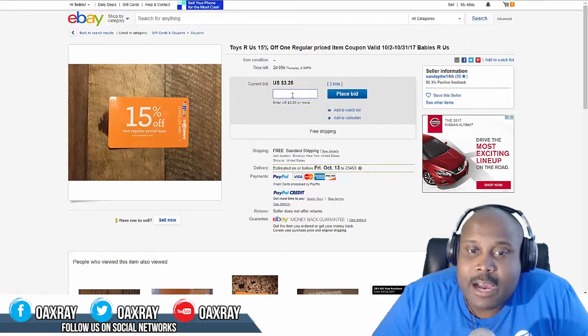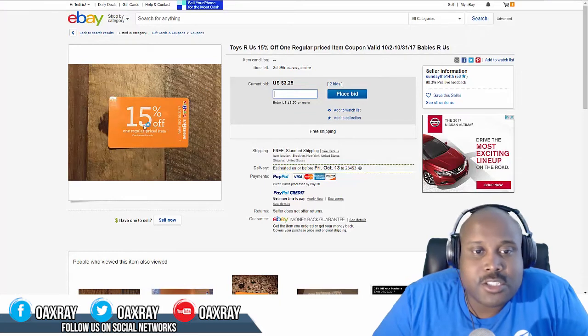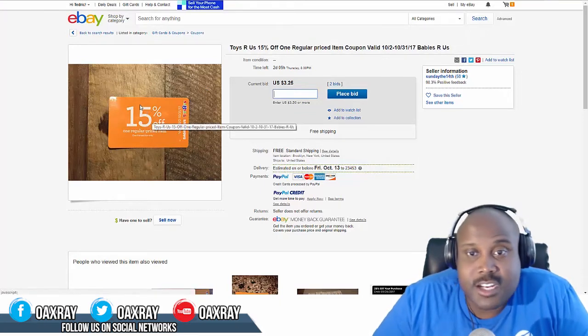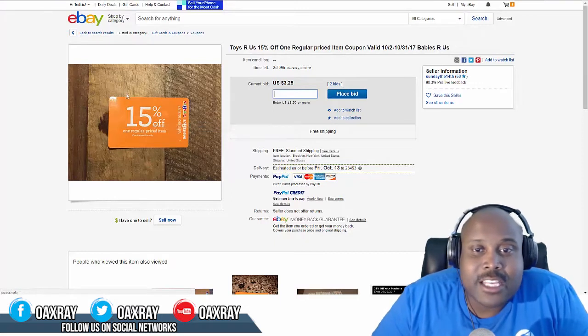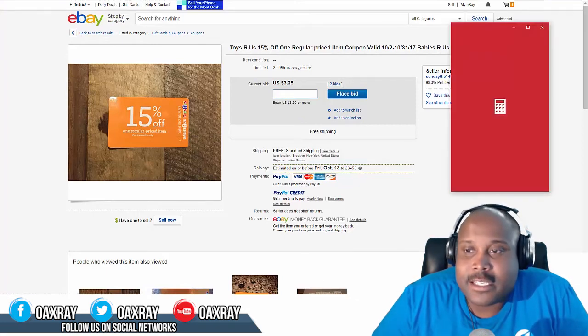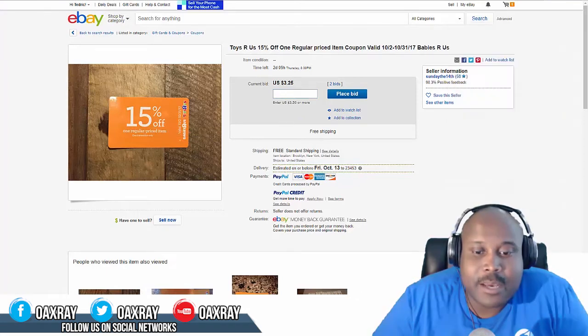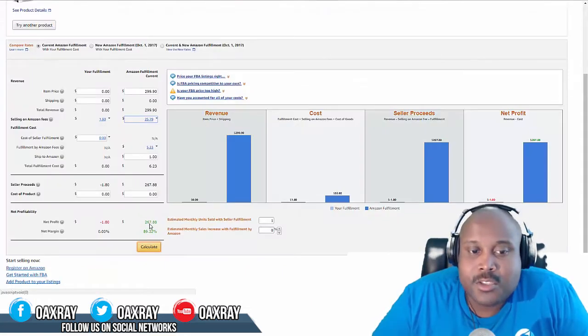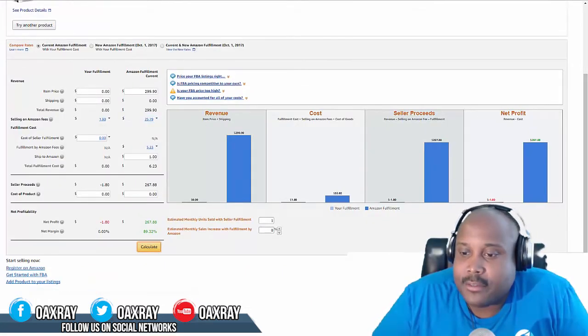So what I would do is first contact the seller and make sure there's no restrictions on this coupon, which say it cannot be used on the Switch or electronics or something like that. And if everything is valid, I'd bid, purchase this item, 15% off. So let's pull up the math and let's see what that does to our price. Let's see if we're profitable yet, because from what I said over here, it looks like we need to be at $267.88 just to break even.